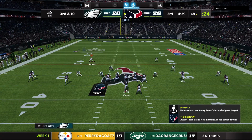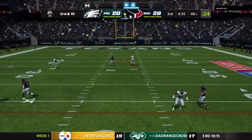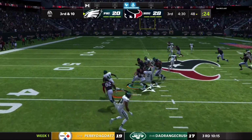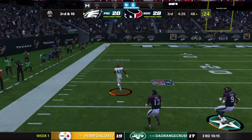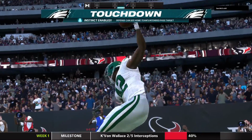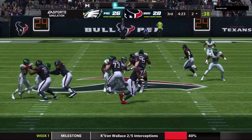Here's Watson. He's going to let this one go deep. He rifles one, and that's going to be intercepted. Picked off at the 23. There he goes left side, and he takes this one back into the end zone. And the Eagles defense gets a pick-6 TD.